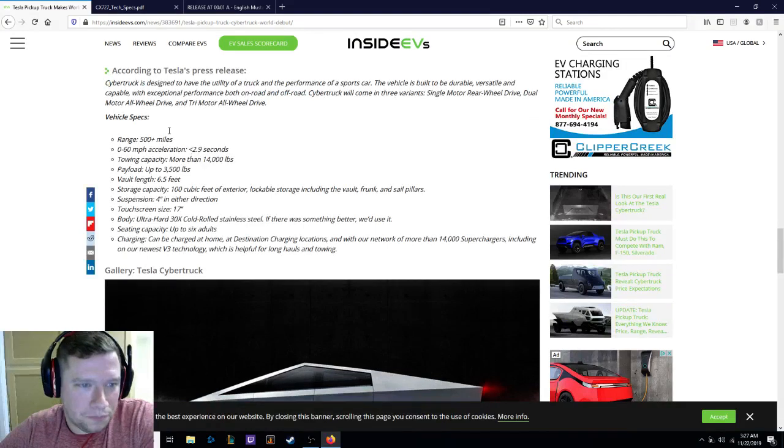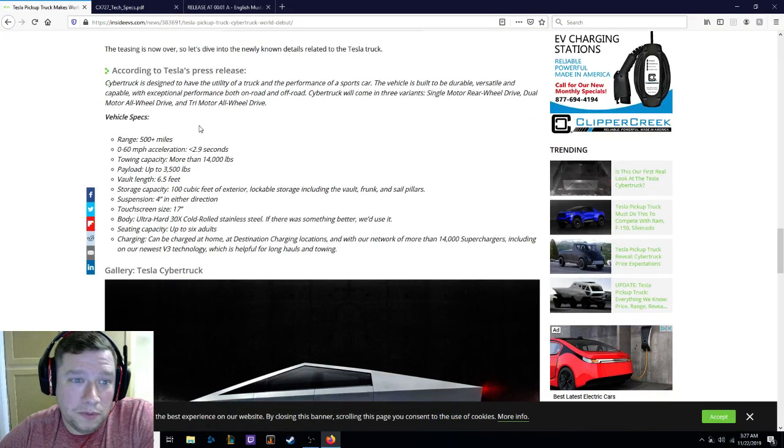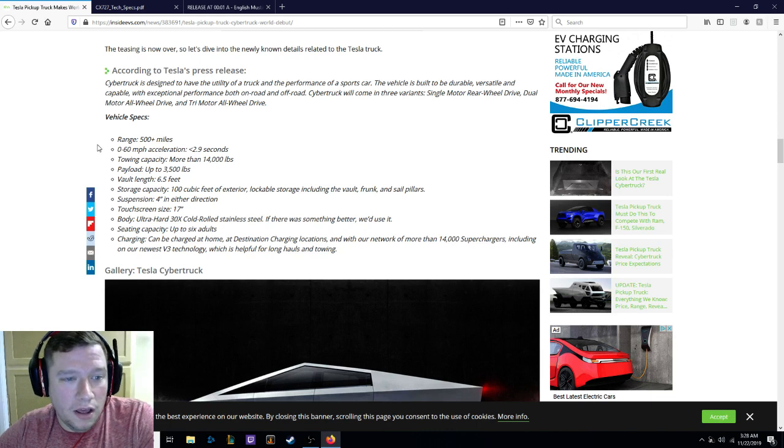Okay, so here are the vehicle specs. It's designed to have the utility of a truck and the performance of a sports car. Shown here, the range is 500 plus miles per charge, which I would say is very excellent. 2.9 seconds, 0 to 60, which, if that holds true, is a little bit faster than the Mach-E. Tow capacity up to 14,000 pounds. Payload is 3,500 pounds. The touchscreen inside is 17 inches. And the body is ultra hard, 30 times cold rolled stainless steel.